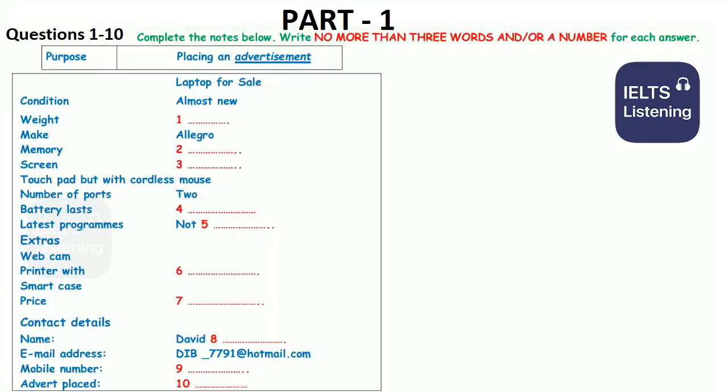You will hear a male student talking to a union representative about placing an advertisement to sell a laptop. First, you have some time to look at questions 1 to 5. Now the test will begin. You should answer the questions as you listen, because you will not hear the recording a second time. Listen carefully and answer questions 1 to 5.